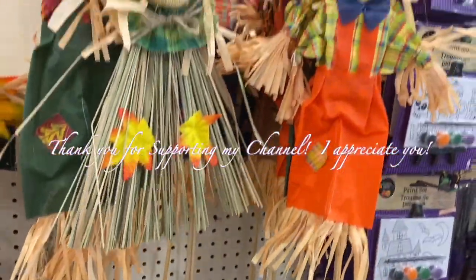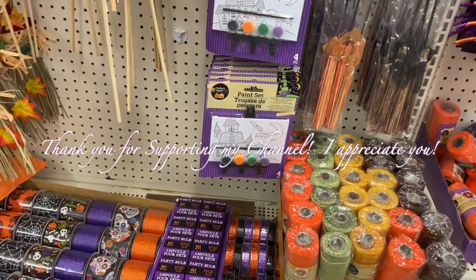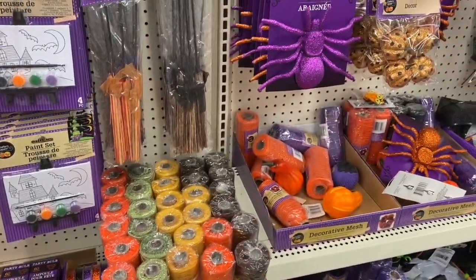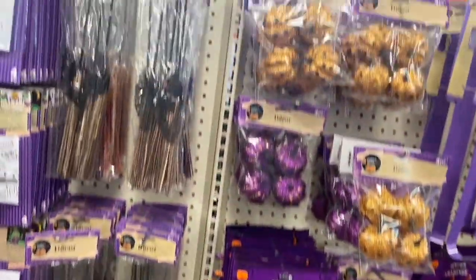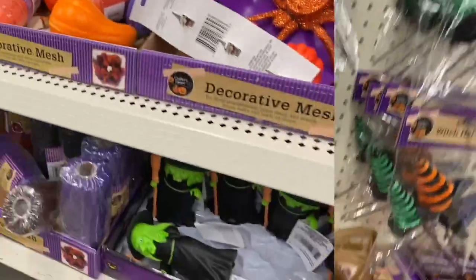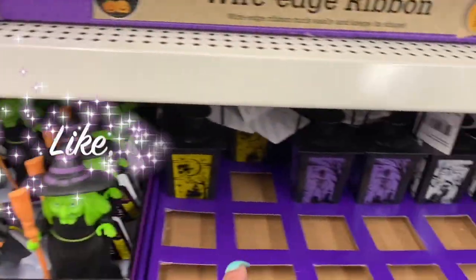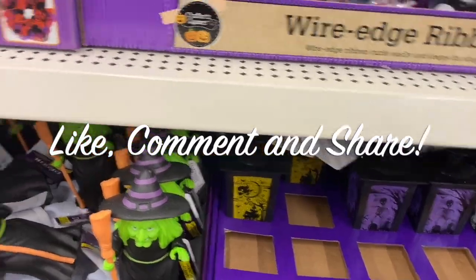I like those. Okay, here's some more picks. Here are the brooms. They really went all out this year for Halloween. Deco mesh. Here's some felt stickers and the witch's hat. Deco mesh. And here are the LED witches. And those are the LED little lanterns.